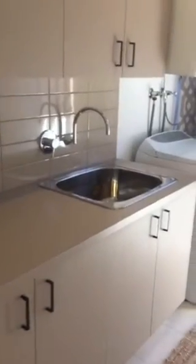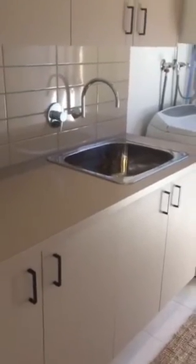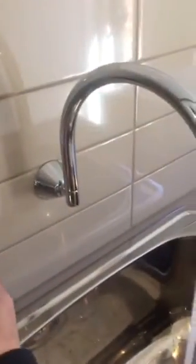Laundry, it's a timber bench surface, well it's actually a laminated timber surface with a good range of cupboards here, base and eye level. Partially tiled wall splashback. Very good water pressure. As we can see, no signs of any water damage beneath.